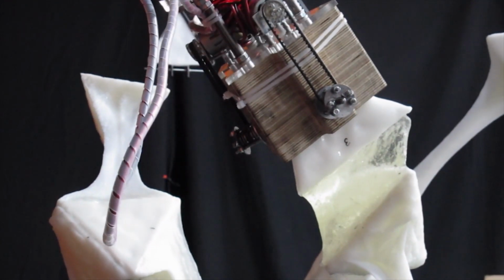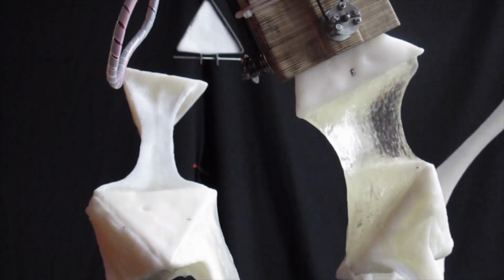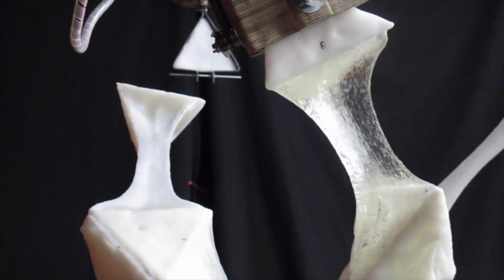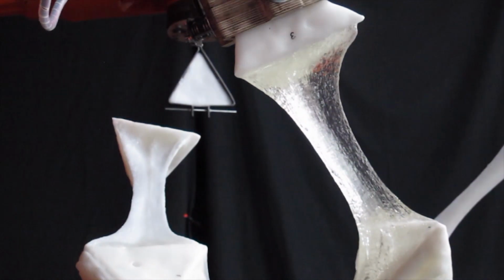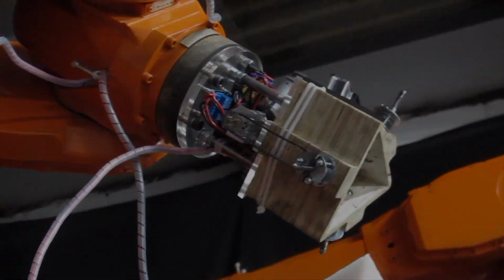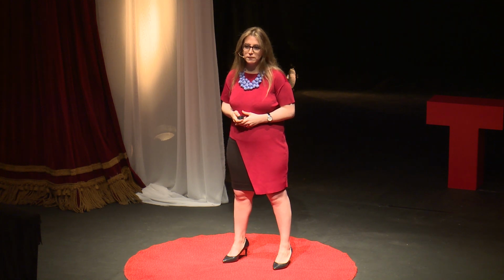If we were to 3D print one of our average size extrusions, which is about 30 centimeters long, it would take 15 hours. We were able to achieve it in only 3 minutes. Fascinating, right? What's more fascinating is watching it stretch. We then took it to an even further step.